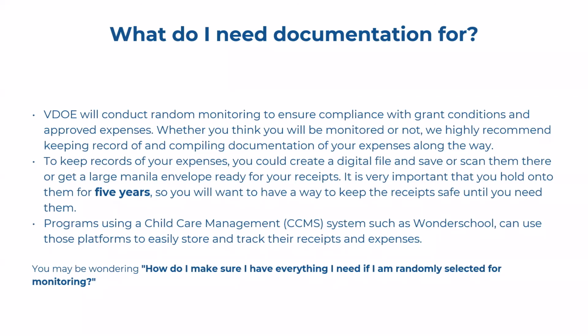Whether you think you will be monitored or not, we highly recommend keeping record and compiling documentation of your expenses along the way. This way, you will have your records in one place and will be ready to respond to any request for monitoring of these funds.